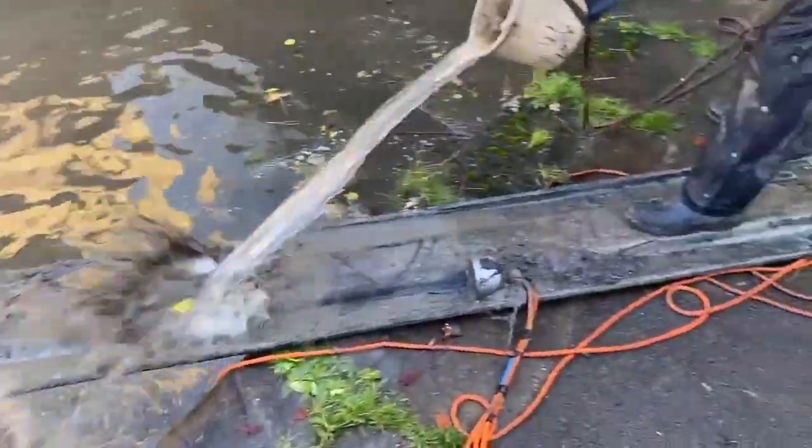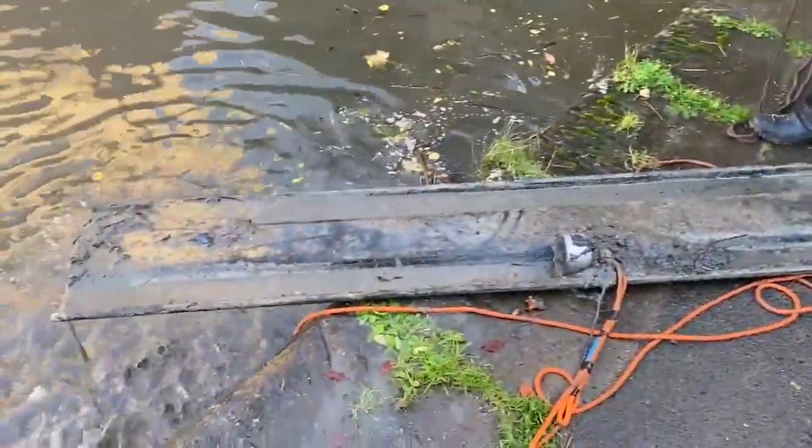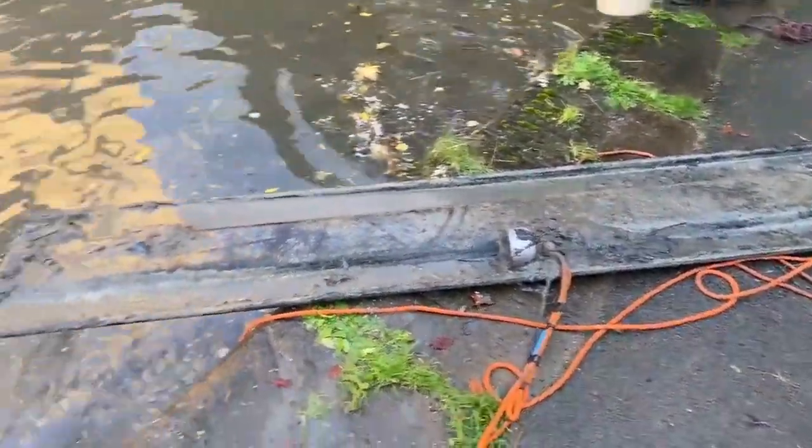Well, it looks like I've got the biggest find of the day so far. Look at that. Managed to pull that right out of the silt. That was a work and a half, that was. Oh, look at the size of it. Up here for now. Oh, hang on. There's a can there. Can't leave that there.